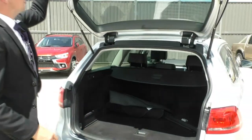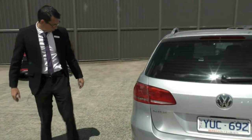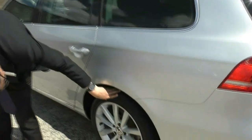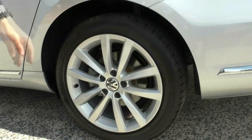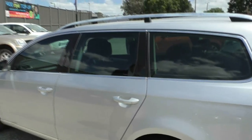Now, we'll close this and move back around to the passenger side here. So around on this side, we've got our third wheel, once again, practically brand new tire with no scuffing on that wheel whatsoever, which is also very good to see. So far, two of the three have got no scuffing, with the other one having very minor scuffing.